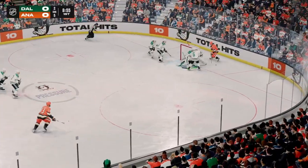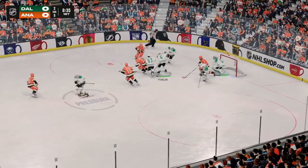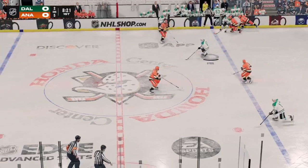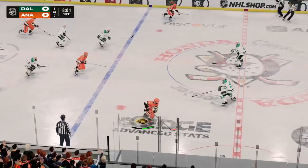You got to figure he knows about this next milestone. He's only one goal away. Feeds it over. There he is, shot right in front. And that's blocked. Make a change. Sends a pass over. Foligno's got the puck. Slides it over to Johns.